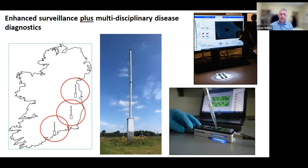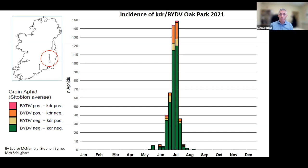So we've invested heavily in establishing a surveillance and monitoring system. And what's exciting is that it's very applied in terms of the infrastructure. We have suction towers at three locations, down in Cork, Carlow, and outside Dublin. But we're integrating the molecular side of things in terms of disease diagnostics. So we have Louise McNamara and her team in terms of the entomology, and Stephen Byrne and his team in terms of the molecular diagnostics. They've established a very important and informative system that is allowing us to look more at the epidemiology of the aphid and also the progression of disease.